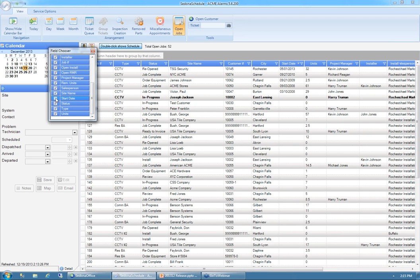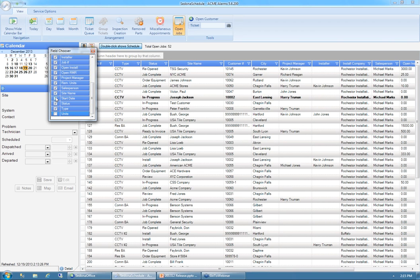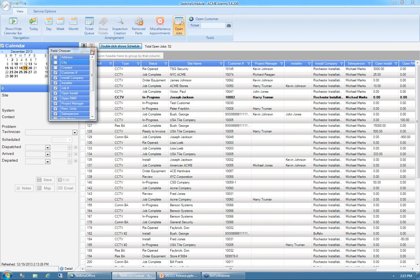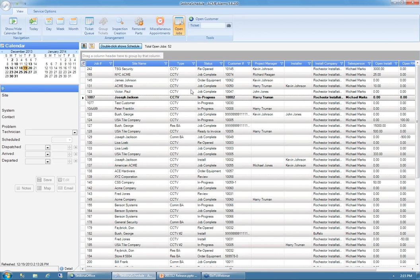Now, just like the service ticket queue, there's a lot of great things you could do with the queue over here that you couldn't do before. The first thing is all the column names are definable, what you want to view and how you want to lay this out. So if I click on this little icon to the left, it will open up a field chooser display. Here I can pick and choose which fields I want in my queue.